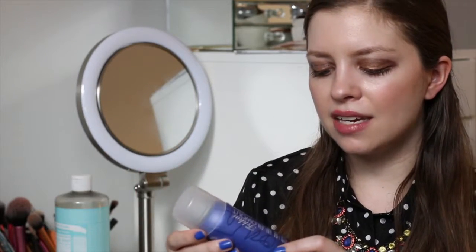So for me, as much as I did like the formula, I don't think I would repurchase the full size just because I feel like this is probably going to be way more expensive than what I'm used to. And I felt like I went through it really quickly. So this is a pass for me, though I think that it's a really great spray, especially if you're one who struggles with white cast issues and having to get that out. This didn't leave a white cast on me at all. So I did like it, but for the amount of product you get, it's not the best value.